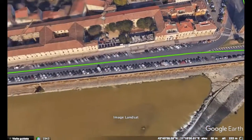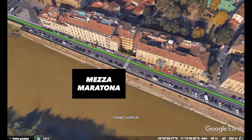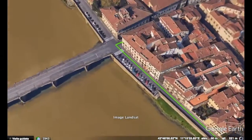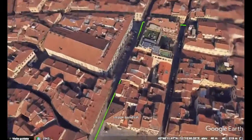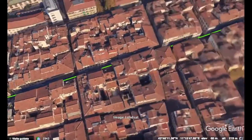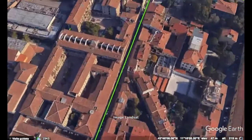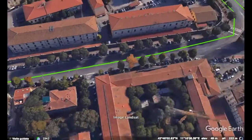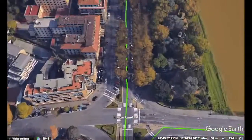Lungarno della Zecca Vecchia, and we're at the half marathon point. We'll pass in front of the National Library and then turn on to the right to the historic heart of Florence, where we'll pass Piazza Santa Croce on the right, the ending point of last year's marathon. We continue past the Zecca Vecchia Tower where the marathon started last year.